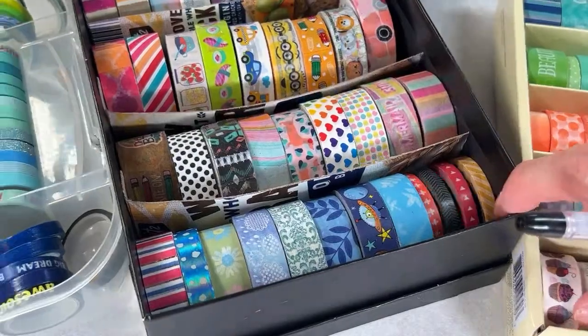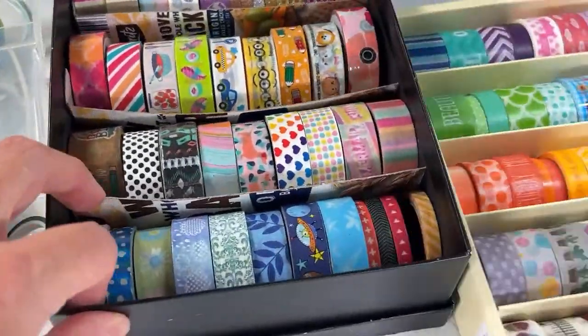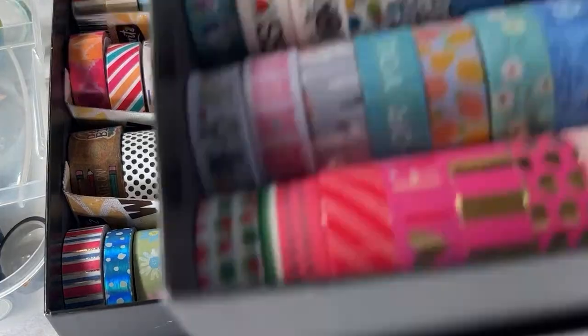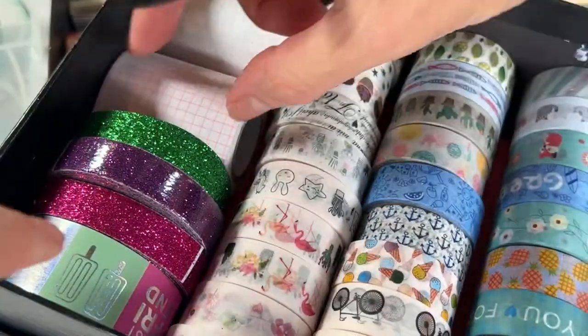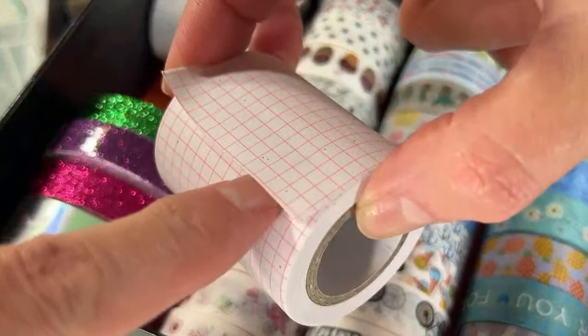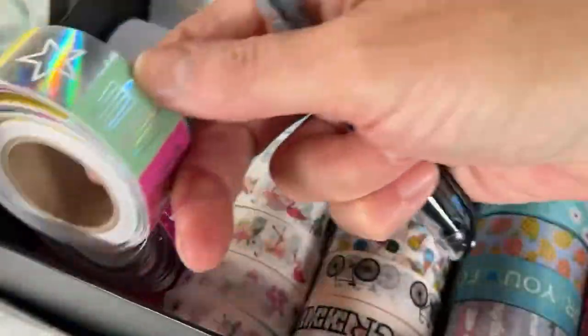All the washies are five rolls for seven. Five for seven. And then I have this box here, a bunch of different items, a bunch of different rolls. This is a fabric. These are from Uli, super huge. They're stickered tape like washies. This is also a really big one. Yes, you guys, there are a lot.